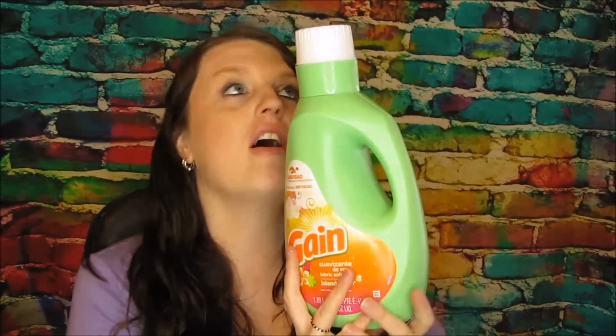The next deal I'm so excited about is the Gain fabric softener. I love getting this fabric softener. I use this all the time. So these are $2.97. We just got those $2 off coupons in the Red Plum. You guys would end up paying 97 cents for this. You can't go wrong with 97 cents fabric softener.